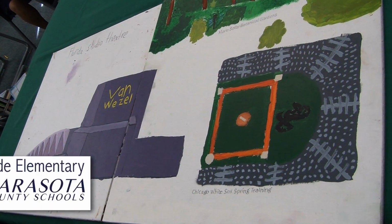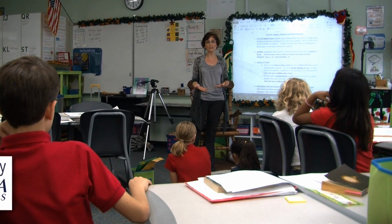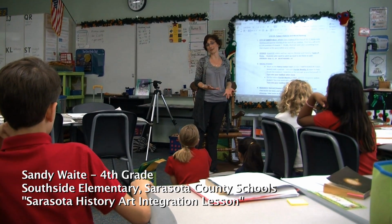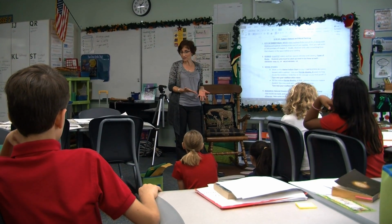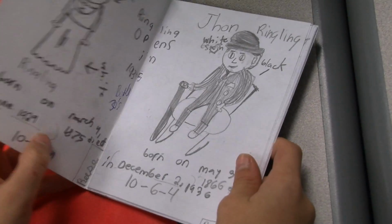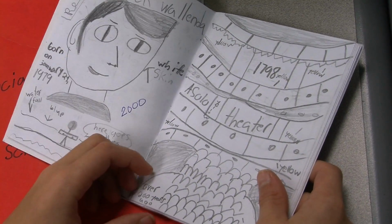Going to do more tile painting for our Southside Celebrates Sarasota's History project. So some of you will get to paint today. If you've already painted, you may not, but that's okay. We're trying to squeeze as many people in as we can to paint these murals. You've done the research already. You've written. We've got the writing out, so you can share with a partner today about the writing of your scene that you illustrated, and then we'll be painting on the tiles.